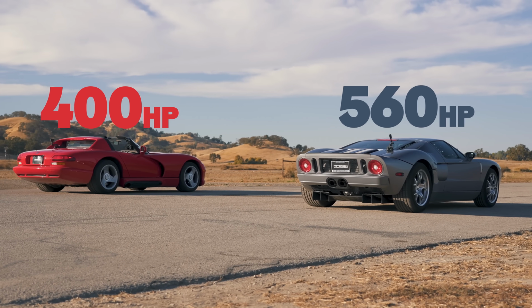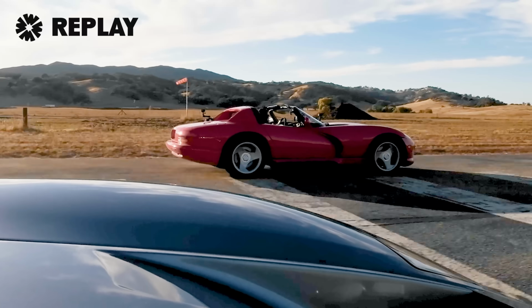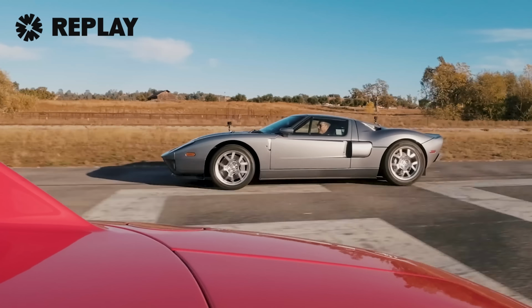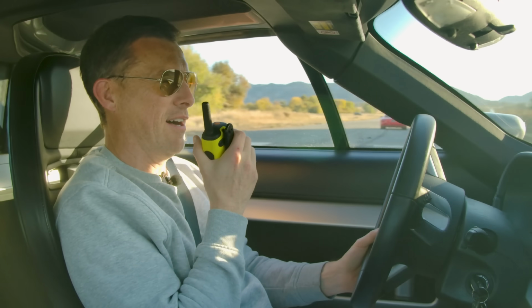That extra 160 horsepower just shows at the top end. Truly, I get so close and then at the last second, you're just flying. To be fair though, I have put myself in the quicker car. I have stacked the odds in my favour somewhat.